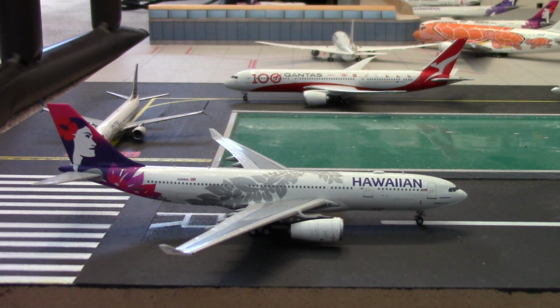Today we have a Gemini Jets airport update of Honolulu International Airport.